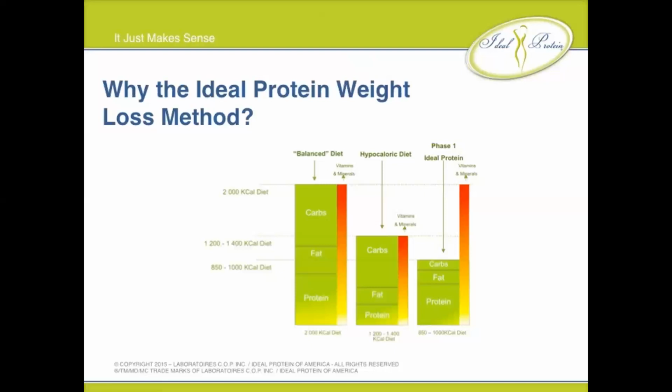If you look at the Ideal Protein phase 1 and the balanced diet, there's the same, if not just a little bit less protein on Ideal Protein than what's on the balanced diet. So this isn't a high protein diet. This is why it's termed ideal protein. A lot of times when my patients are talking to their medical doctors, they'll say it's a protein diet, and their medical doctors will assume that it's a high protein diet. That's not the case, and a high protein diet can actually be very detrimental to your kidneys, and we don't want to do that. But the protein that you'll be consuming on Ideal Protein is the same, if not just a little bit less than on the balanced diet.